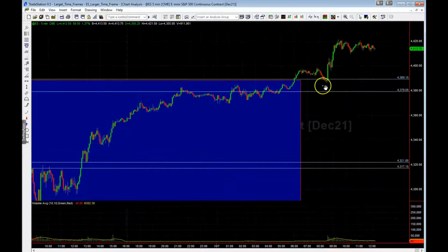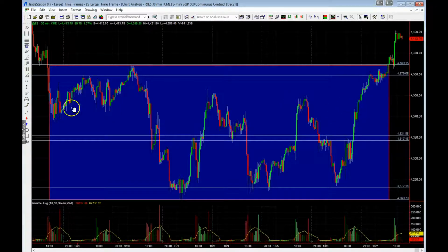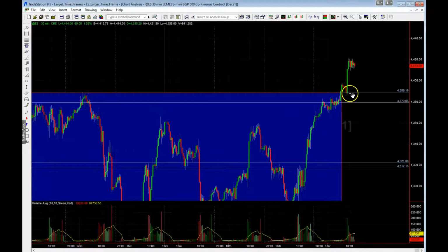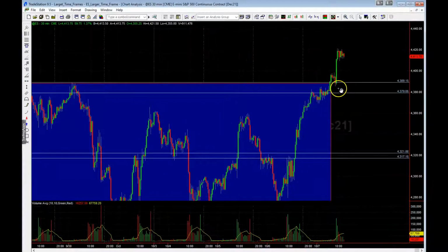Well, the same thing happened this morning. We broke out, but it held the top. Let's just quickly go back to the 30. So you can see this massive area, right? And the whole concept is, if this area ends up becoming support after being resistance, and that's a pretty big resistance zone, you can see it's either going to hold or it's not, right?